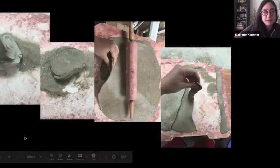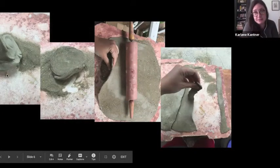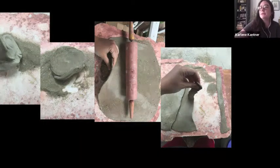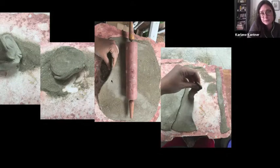So here's my process. I start by wedging my clay body, all kinds of clay bodies. I'll talk more about that in a little bit, but I always incorporate a lot of sand. Basically it's because I just saw someone use paddle sand on the outside of their work one time, and I just thought it was so gorgeous. So I just jumped right in and I wedge it up, smash it into sand, and then I roll it out into a really thin slab, kind of like a sugar cookie dough.